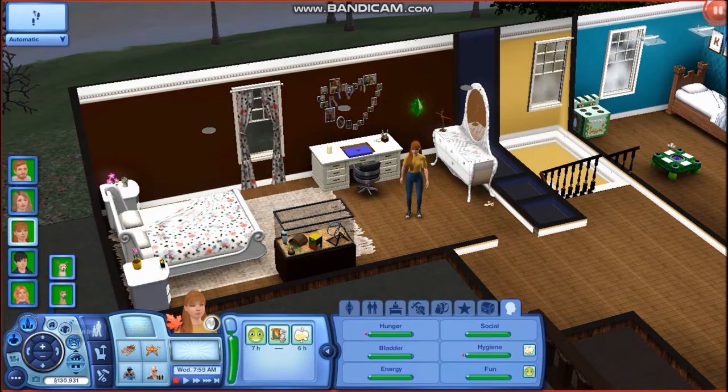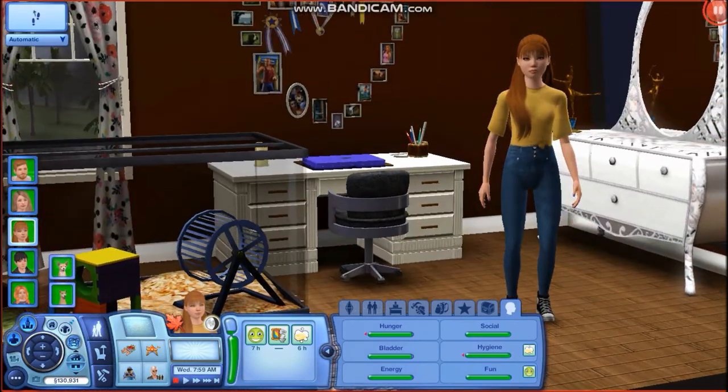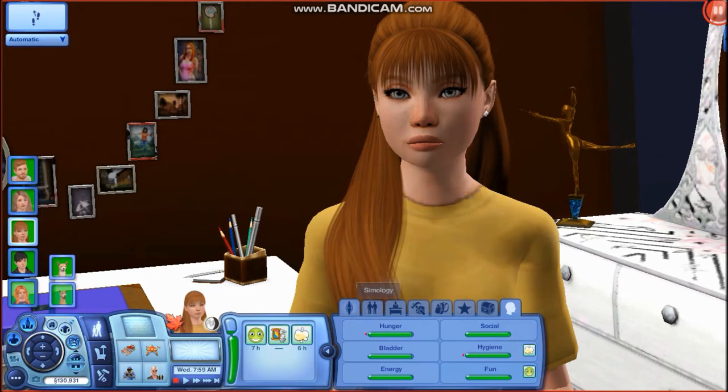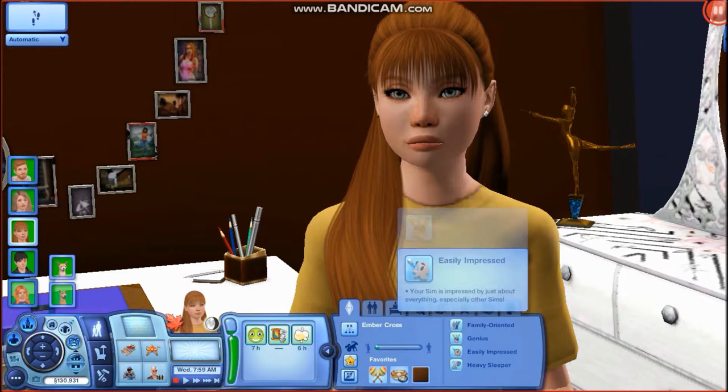Alright, awesome. So now I can show you Miss Ember. So far, she's my favorite. Like, I'm sort of obsessed with her. So this here is Ember. I think she's absolutely gorgeous. So she is a Capricorn. She ages up in 27 days. She likes Latin, firecracker tofu, and spiced brown. And she's family-oriented, genius, easily impressed, and a heavy sleeper.